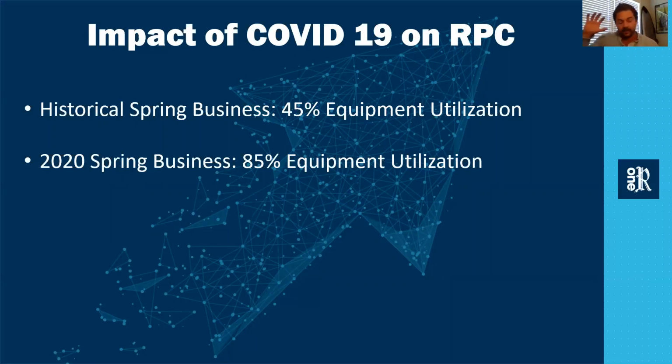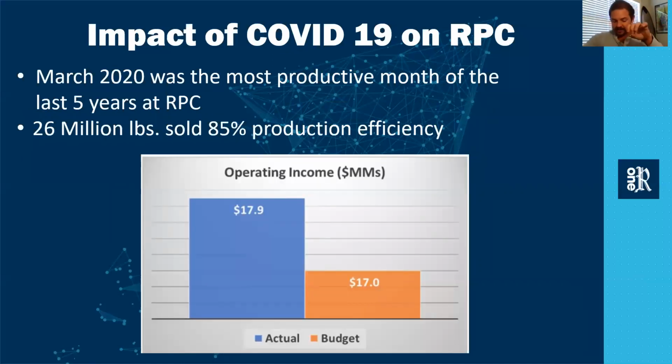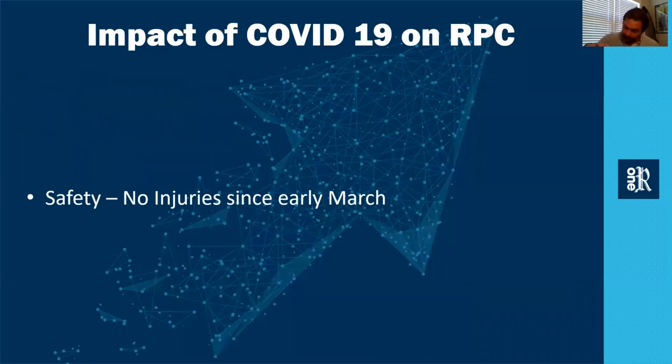The utilization that we have had has caused us to generate 20% of our fiscal year profits over the last 3 weeks. Putting numbers to that, we made 26 million pounds of finished goods in the month of March, and that was one of the most productive months that we've had in recent memory. Another thing that was really interesting, and Pete's going to talk a little bit about this, is that we haven't had any injuries since we implemented these social distancing policies.